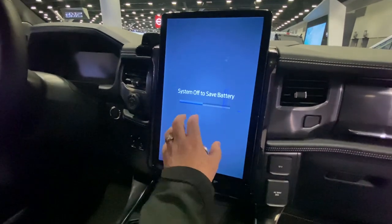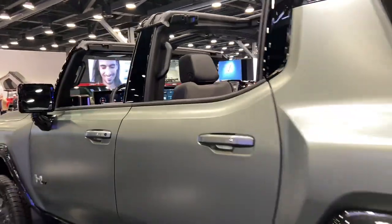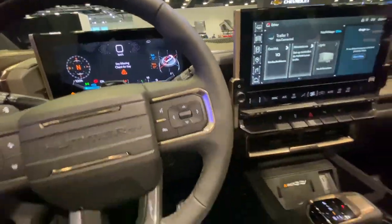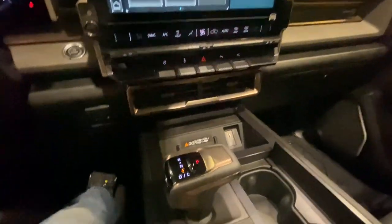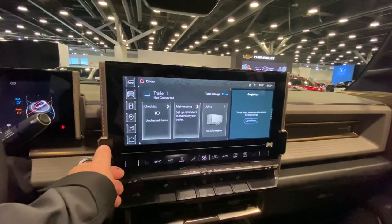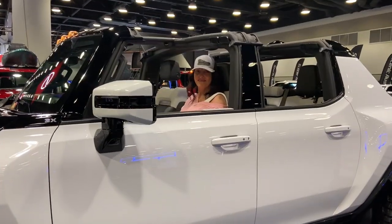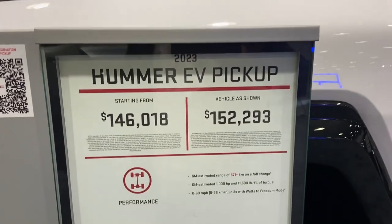Another screen, all touch screens. And we got the electric Hummer. Let's check, I've not sat in one of these before. Man, there's a lot of stuff in here. Very similar shifters on a lot of the vehicles now. You look good in that. Yeah, I look better in a GTR. Yeah, no, you don't look so good in that.